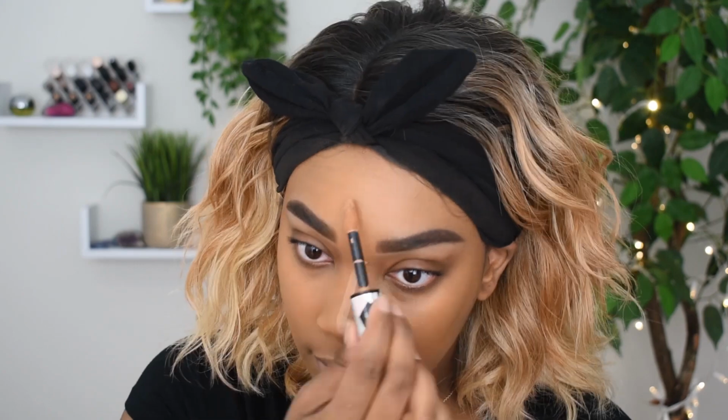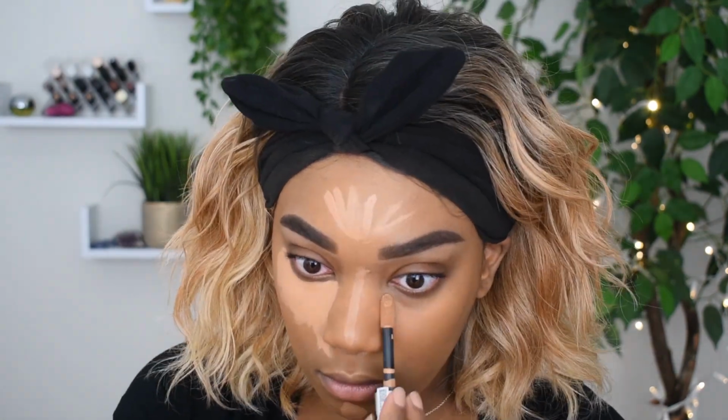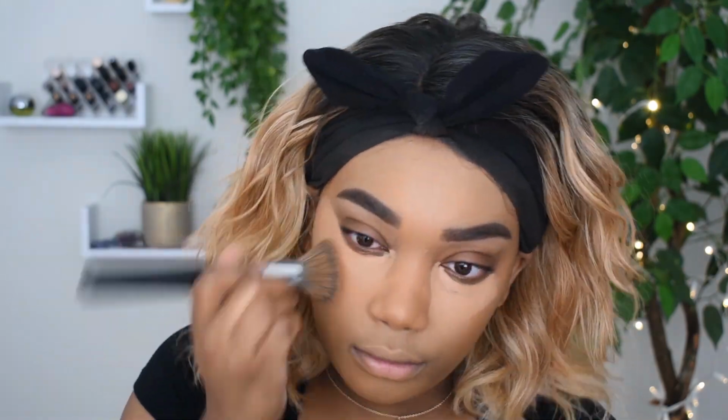So for concealer today, I'm going to be using my L'Oreal Infallible Full Wear Concealer in the shade Caramel. This has been my go-to concealer lately. I do bounce back and forth between a few concealers, but this one is really doing the trick for the summer. It's a full wear concealer, but it doesn't make my skin look really cakey and gross. So I'm just going to be applying this on the high points of my face and blending it out all over.